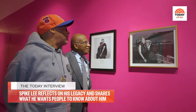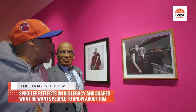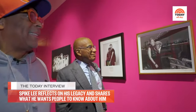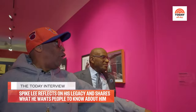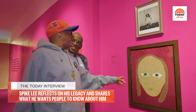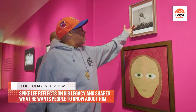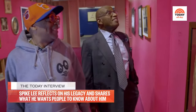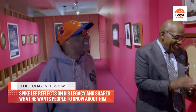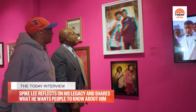And me underneath the Brooklyn Bridge, it was an anniversary, and we were getting ready to go to the River Cafe. And this is an artwork by my daughter, Satchel, a self-portrait when she was about 5 years old. That's really good. This is them right there too. Oh, I remember that. Look at this one. Styling and profiling. A lot of attitude, huh?